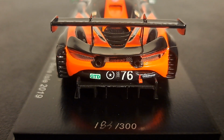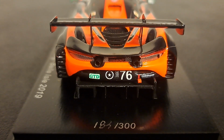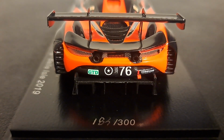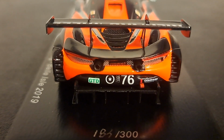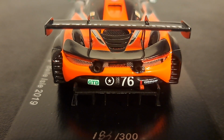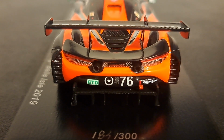Now, folks, this is also a limited edition car, and I believe this is 186 out of 300. The script is kind of hard to read. But anyhow, it's really cool that you've got a car that they only made 300 of, and I just think that's special. Detail back here is phenomenal.